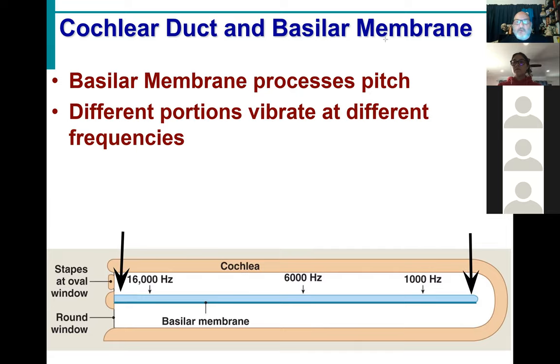So when you're exposed to that gunshot, when you're exposed to that rock music, that causes an increased intensity of those waves, and you're more likely to damage the hair cells up here at the higher frequency sounds. We'll actually see an example of this. Actually, let's do this now.